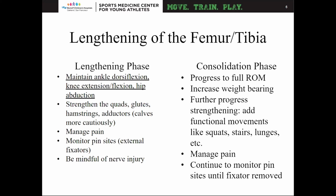During the lengthening phase, we're really looking at maintaining and achieving important ranges of motion: ankle dorsiflexion, knee extension and flexion, hip abduction. We're trying to set them up for success when they transition into weight bearing later in the consolidation phase, and make sure that we're avoiding serious complications like a knee flexion contracture or a knee extension contracture. For patients that may have a congenital lack of ACL, you really need to get full knee extension to avoid issues later on. And similarly, as those muscles tighten up during lengthening, we want to ensure that we're maintaining range of motion.